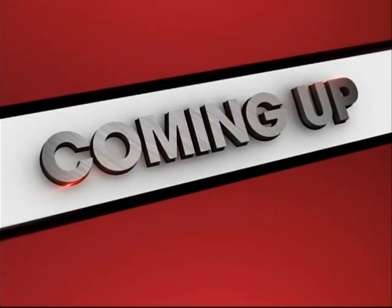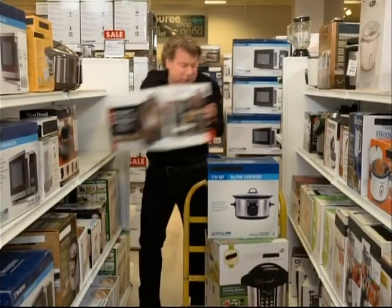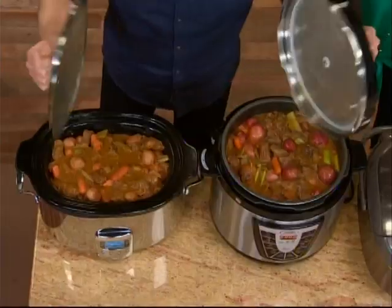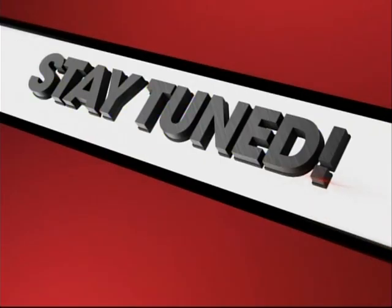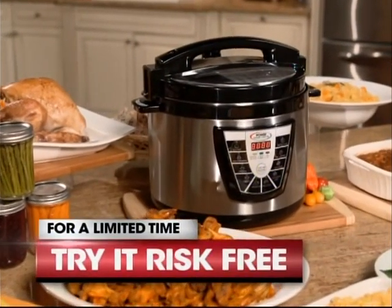Plus, we'll test the new Power Pressure Cooker XL against today's top appliances being sold at a major retail chain. Can the Power Pressure Cooker XL replace all these appliances? A slow cooker, a rice cooker, and even a canner with just a touch of a button. So stay tuned to find out how you can try it risk-free in your own home.